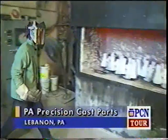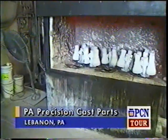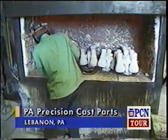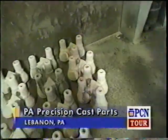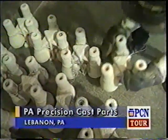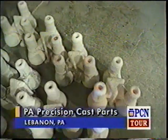We'll take the molds out one at a time, put them on the floor, allow them to cool. Once they are cool, he'll inspect them for any cracks that may have occurred in the flash fire dewax process. And then the molds are ready to be poured.